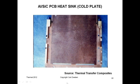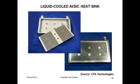Working our way up the packaging level, we have ALSIC printed circuit board heat plates. The advantage here: high stiffness for vibration and low coefficient of thermal expansion. Using liquid cooling helps with heat dissipation, but it does not eliminate the issue of thermal stresses arising from materials with different coefficients of thermal expansion. So we find that ALSIC, aluminum reinforced with silicon carbide particles, is used in liquid-cooled heat sinks as well as rigid heat sinks, solid heat sinks.